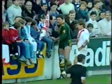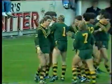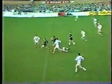Gene Miles on the move. Oh, he's gone right through the defence. He's going to score the simplest of tries. Just push up Beavers off the fullback, and it was so easily done. Gene Miles continuing his good form from the Test match, the Sydney competition.